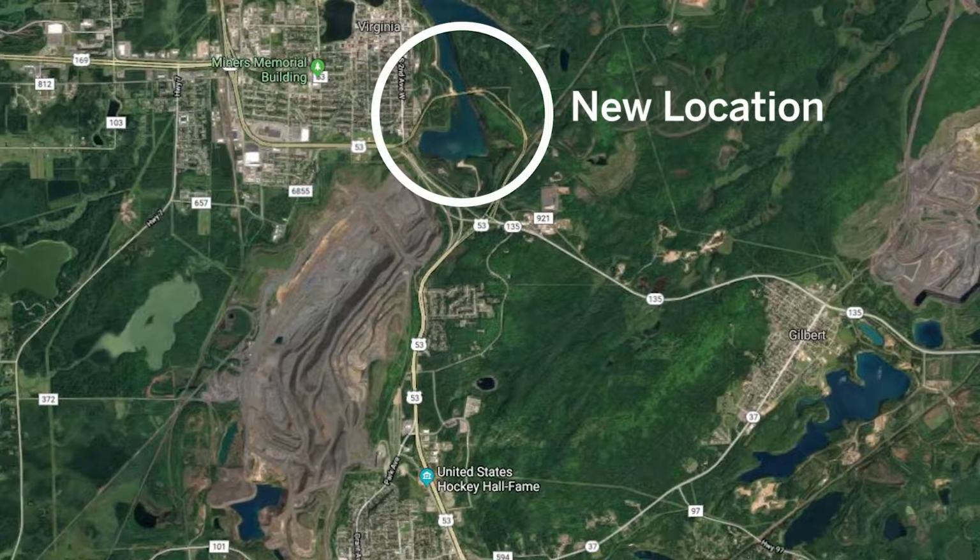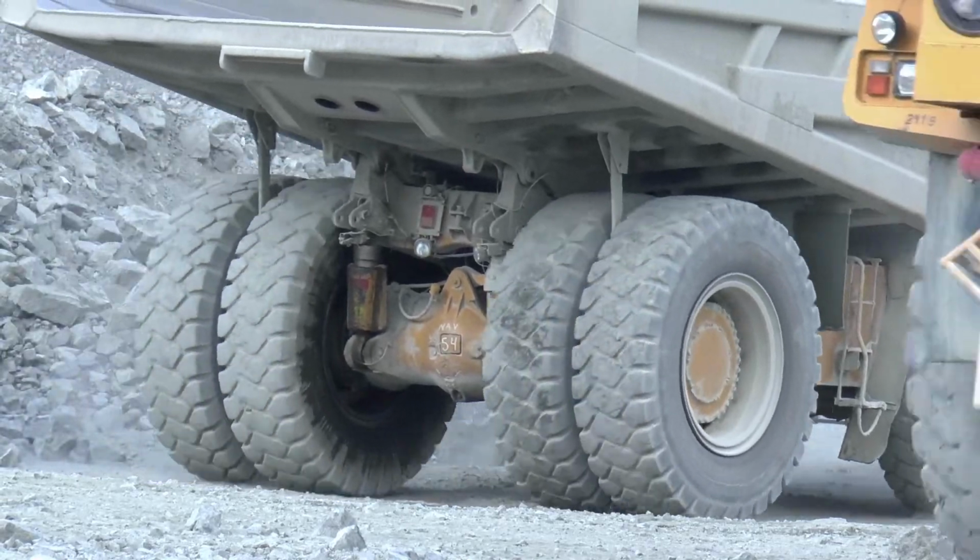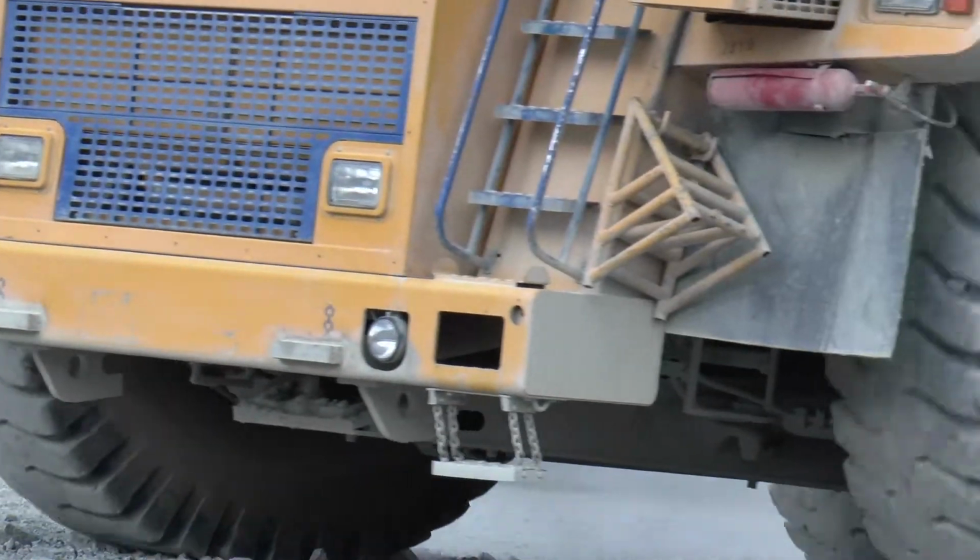Somewhere along the way, the city of Virginia and the Virginia Public Utilities installed their sanitary sewer, water main, natural gas, and electrical utilities in that same corridor. Hence, they would have to follow that same requirement of the lease to the mining companies. A few years ago now, the mining company approached MnDOT and said, we're going to mine this in a few years, so you need to move the highways.